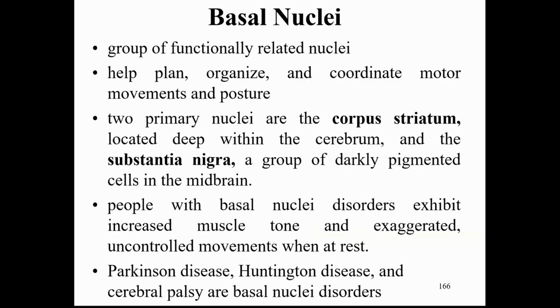Next, you have your basal nuclei. These are groups of functionally related nuclei. They help plan, organize, and coordinate movements and posture. The two primary nuclei are your corpus striatum, located deep within the cerebrum, and the substantia nigra, which we discussed earlier, a group of darkly pigmented cells in our midbrain.